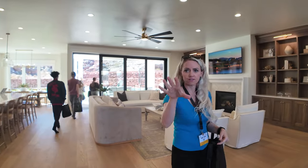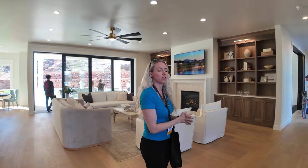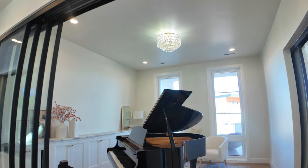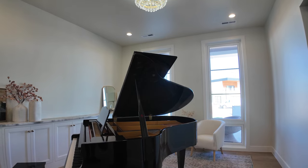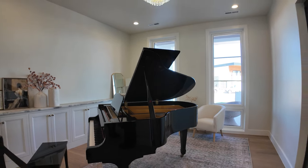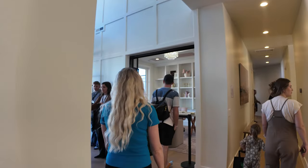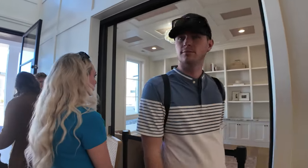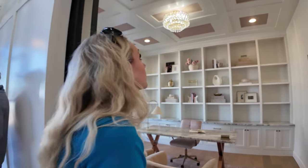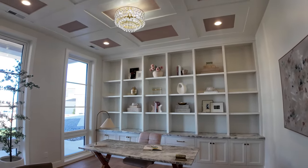There's an office to the front and then a piano room right off the entryway. They've got glass sliding doors that can shut all the way. Look at the ceiling. That's pretty cool.